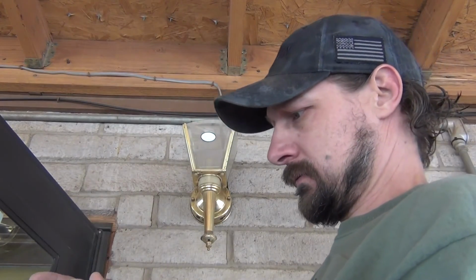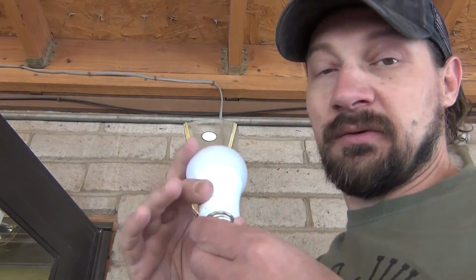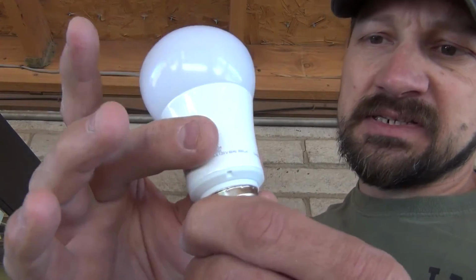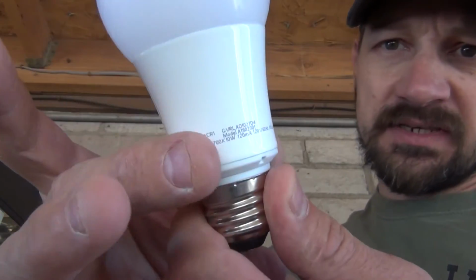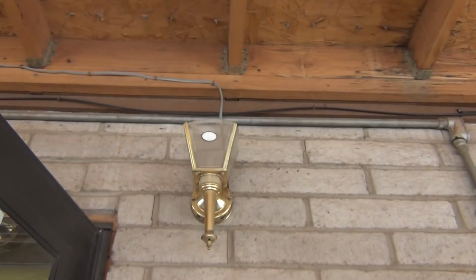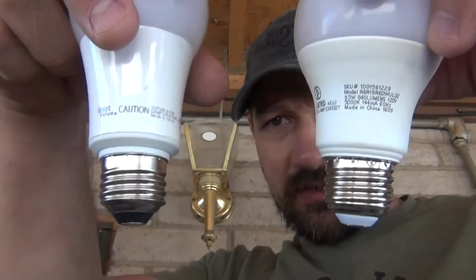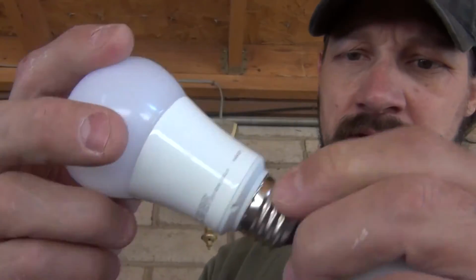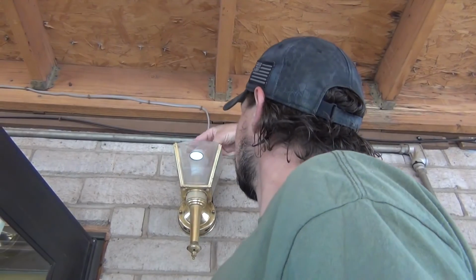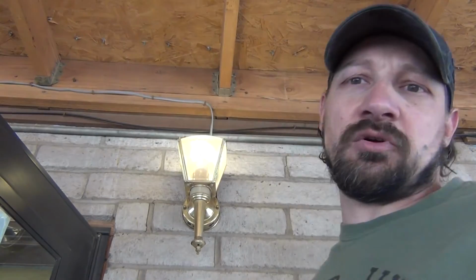There we go. Whew, that is hot. 60-watt incandescent. And I will mention something. These Great Value bulbs, they do get warm right here. This is like a metal sleeve. This is like a plastic on the EcoSmarts, but the Great Value ones, they do get warm. This is all metal. Okay, that's the Great Value bulb.